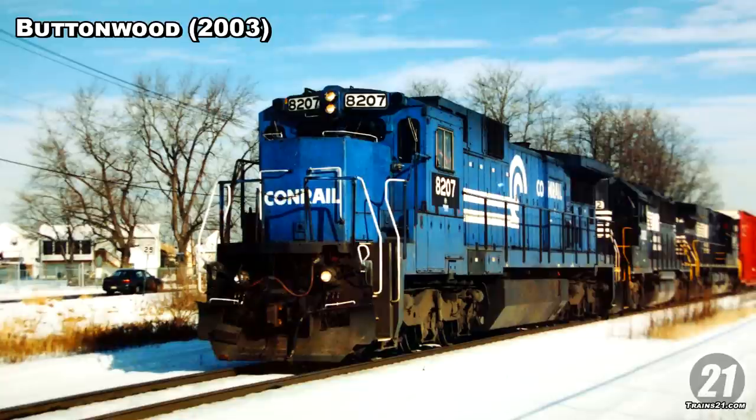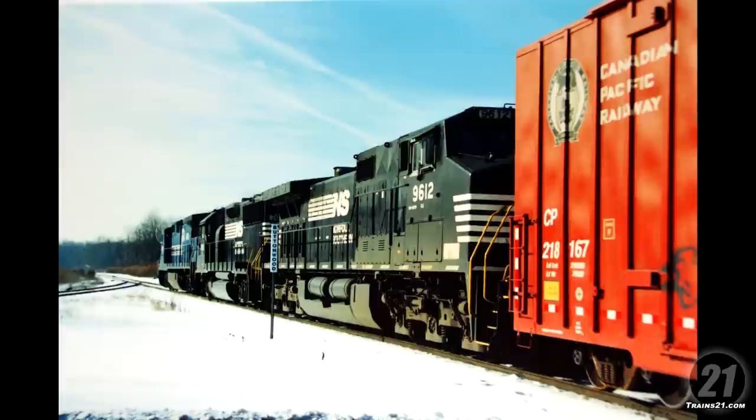The C39-8 was a very unpopular locomotive with crews. And ironically, it's shown here, this one, 8207, ex-Conrail, is shown with a Norfolk Southern high hood, which was also very unpopular with train crews, at least train crews up here in the north. I don't know how the Southerners felt about them, but I know up here in the north, the crews hated them.